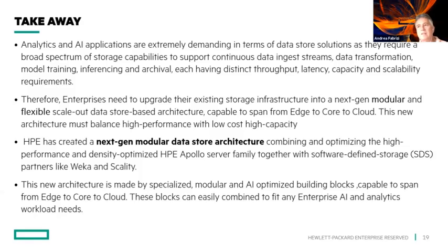As you see in my example, HPE is creating such an architecture. Through direct development or partner agreements, we have been able to create a modular architecture, from high performance or hyper performance data stores on the Apollo server family, and at the same time a low cost, high capacity solution on our platform. These blocks can be easily combined to fit any need, because the needs of AI analytics can be extremely different from company to company, and from time to time within the same company. That means the architecture has to be flexible enough and adaptable to change.